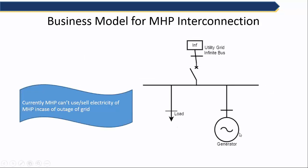What I explained here: if there is a surplus, all the power can be fed into this infinite bus, the utility grid. If there is a deficit, then this generator will supply its own power to this load center, and the deficit power can be imported from the grid. So this whole load center will be managed by the generator. It's a kind of power exchange with the grid itself. There will be a net meter, a bidirectional meter, which will account for both export and import of energy based on the consumption in the load.